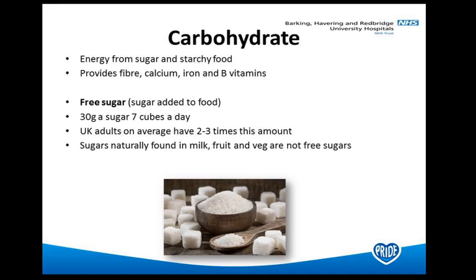So when we think back to our healthy plate, 1/3 of it is the carbohydrate, and this is what gives us our energy. But it also provides fibre, calcium, iron and our B vitamins. We can either get it through sugar or from our starchy foods. Here in the UK, we are recommended to have 30 grams of free sugar that is added to food. So that is not sugar that's naturally found in our milk, fruit and vegetables. But we do tend to have on average 2 to 3 times that amount.